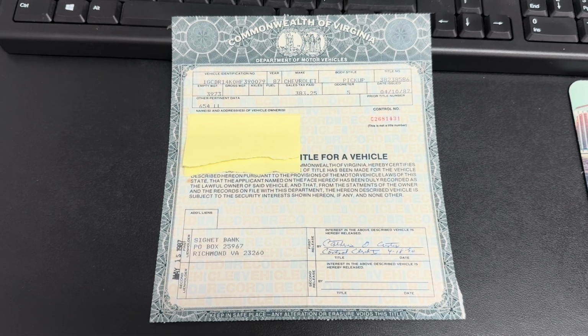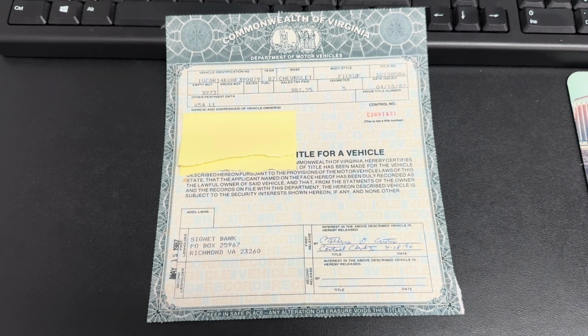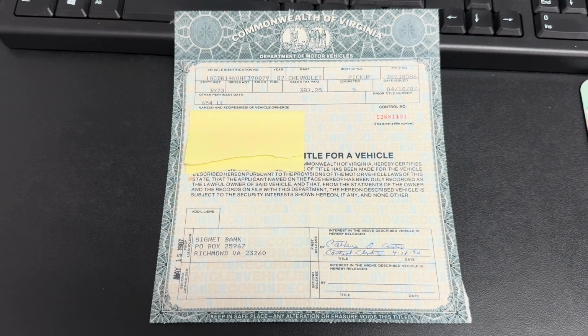This was a great truck. If you haven't watched the video on this one, be sure to scroll back. The 87 R10, technically we call it a C10, but a beautiful truck with a crazy amount of documentation.